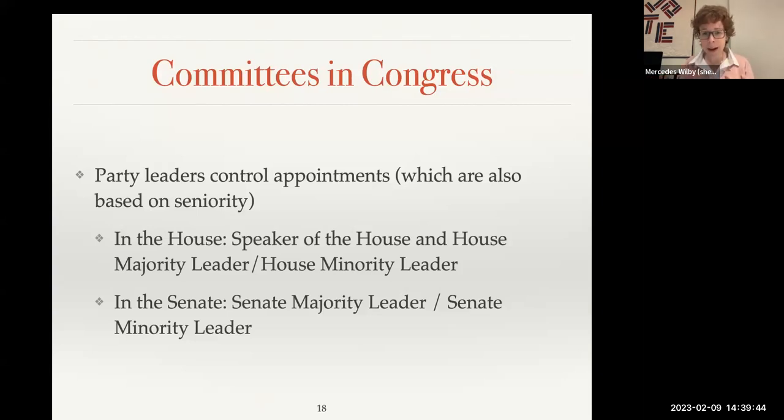So just keep in mind that these structures are somewhat intertwined. Committees, parties, and seniority rules, which is to say, the more senior you are, the more likely you are to get appointed to committees that you want to be appointed to, and to chairmanships of committees and to more powerful positions in general. So these three different structures are all intertwined somewhat and work together to help facilitate collective action in Congress.